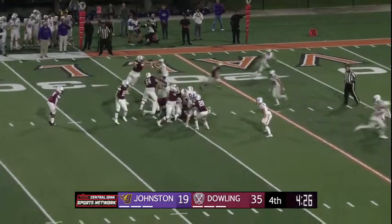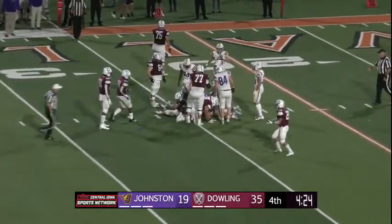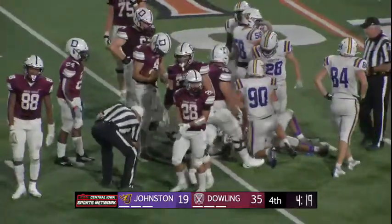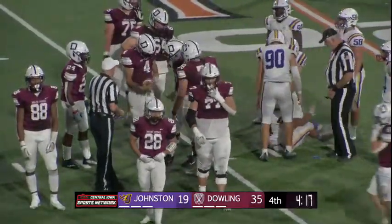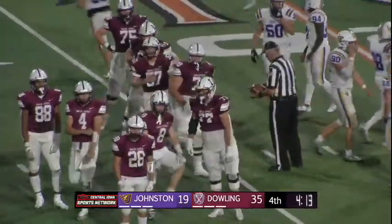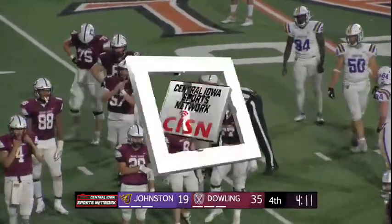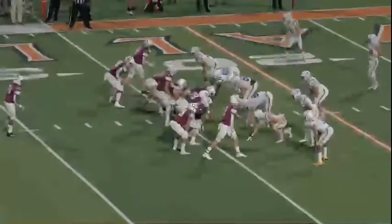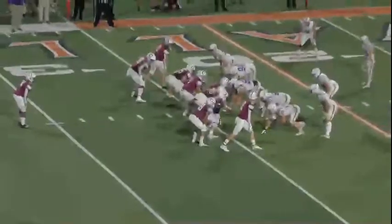Maroons will do the kneel down. No, I don't think. Or was it a bad exchange? Yeah, looked like a bad exchange. They were set up in an interesting formation. Yeah, they're under center there, Mark. That's the first time Jackson Smolik's been under center for a while, I think, since week one. So it's kind of crazy there. Mishandled the snap, but the Maroons fall on top of the football.